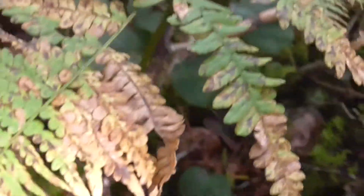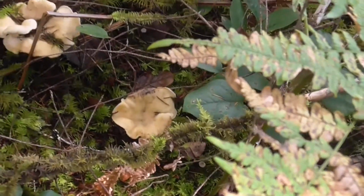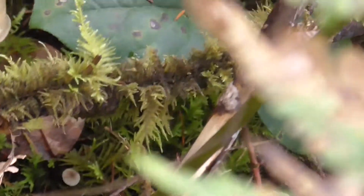Harvested those beauties I just showed you. Take a few steps more. What do I see? We got more fungi, folks. One there. Got a beauty under there if I can find him in the viewfinder.